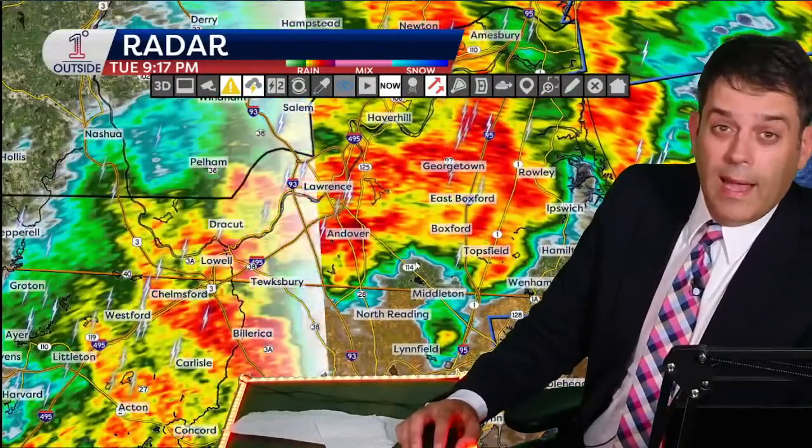I'm only plotting cloud to ground strikes because cloud to cloud is scary. It makes a lot of noise. It lights up the sky. It puts on a show. But it's not threatening to life and property in the same way cloud to ground strikes are.